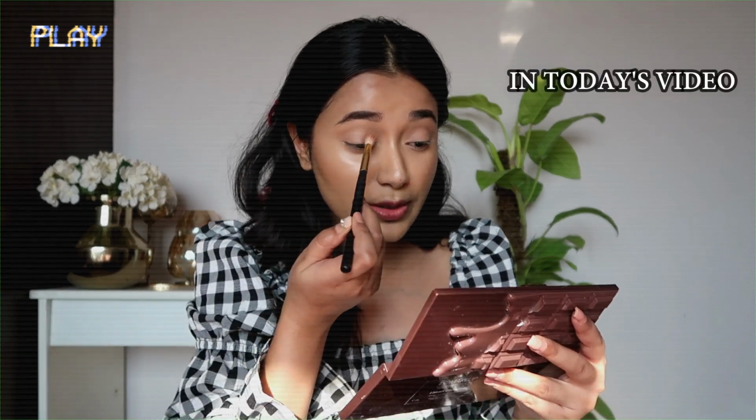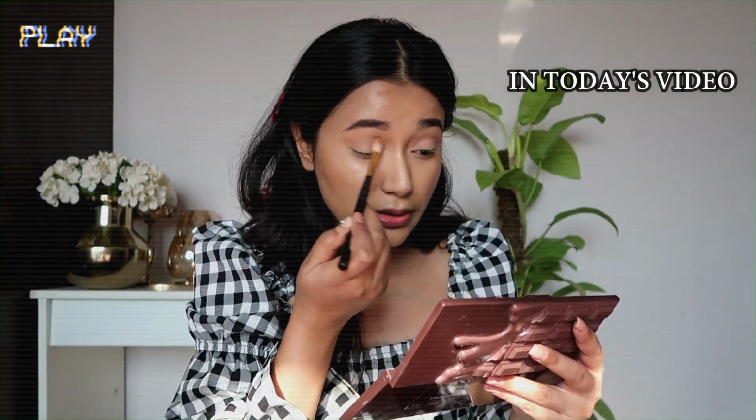Moment of truth. Let's see how this works. If it goes patchy. And I felt like I've achieved something so big, because back then this was not available in India.